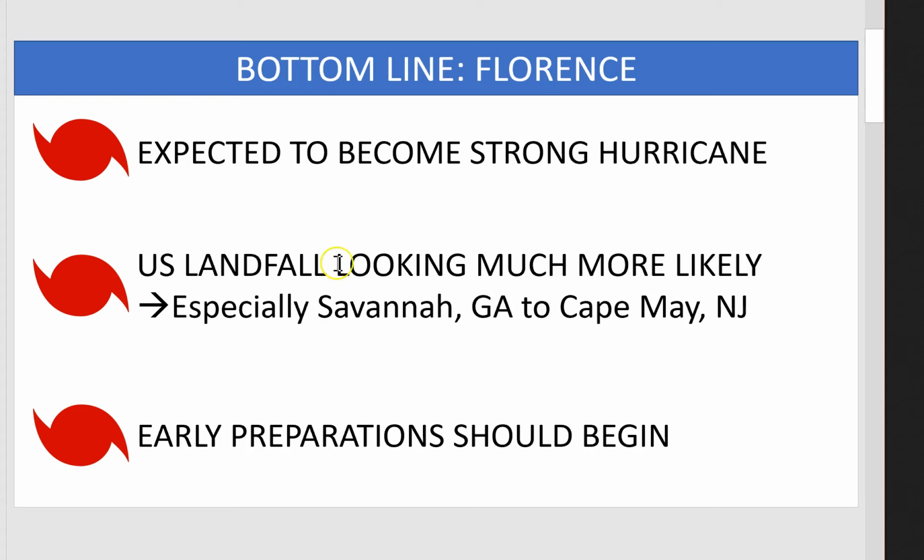It looks like Florida is out of the woods, but nonetheless, I would watch this. It's not completely out of the question that Florida could take a landfall from this, but for the most part, it looks like the storm is narrowing down to the Savannah to Cape May, New Jersey area, which I know is still a large area, but that's really the area that should be focusing on the storm the greatest.